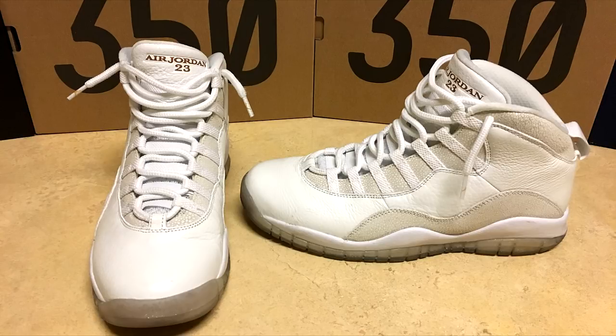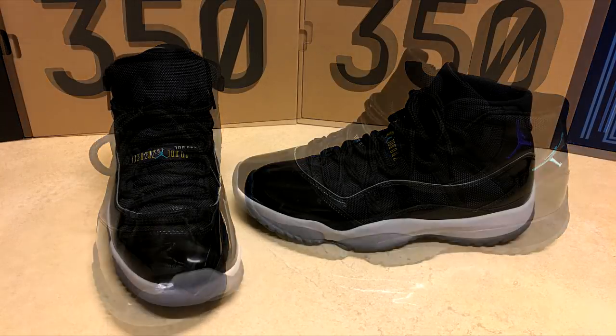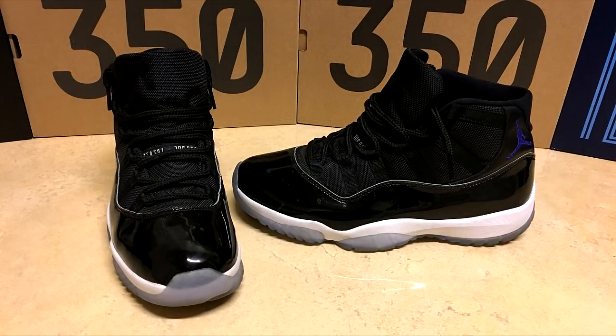So anyways, moving on to the 11s. We got the Gamma 11s that I mentioned earlier. These came out in 2014. I remember I was saving up months before these came out so that I could get them. And then I remember I told my mom that I spent like $400 on these, and she was so mad. Like, she couldn't believe that I spent that much money on shoes. And looking back on it now, it probably was not a good idea, but I guess it all worked out, you could say, so not a big deal. Anyways, next we got the Space Jam 11s.